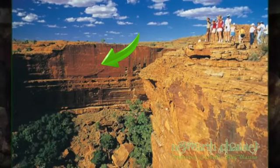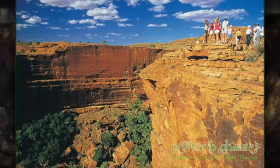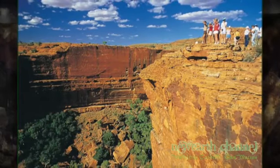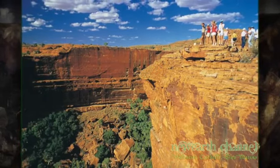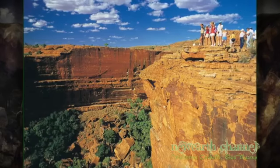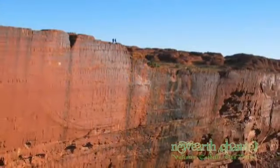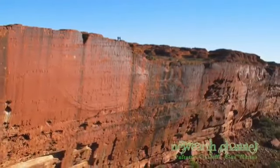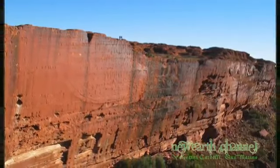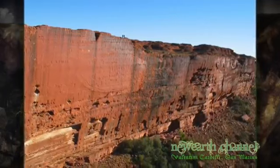So we have a perfectly flat wall which has eroded. Yeah, those holes on the sides, that's typical erosion by the elements. But how did this wall end up so smooth? And it doesn't seem to be just a small patch of it. Both sides of the alleged canyon are precisely cut like this.